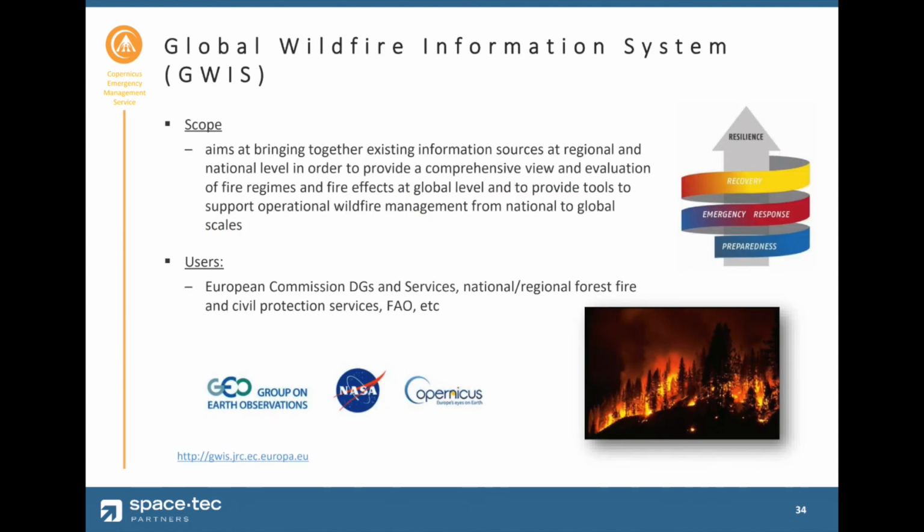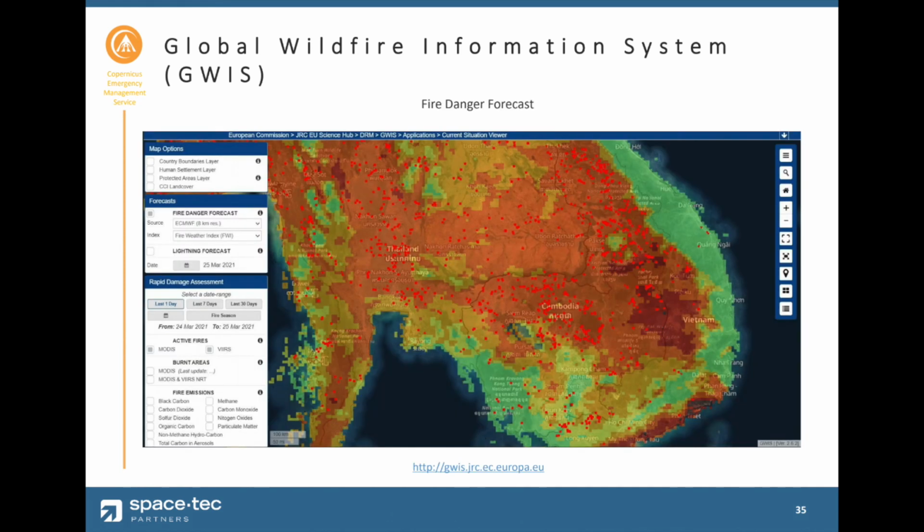There's also the GWIS. The GWIS is the Global Wildfire Information System, and this is a cooperation between the European Commission through the Copernicus Program, the Group on Earth Observation, and NASA. It provides fire danger forecasts based again on meteorological data, the temperature, the winds, but also on the type of land cover.